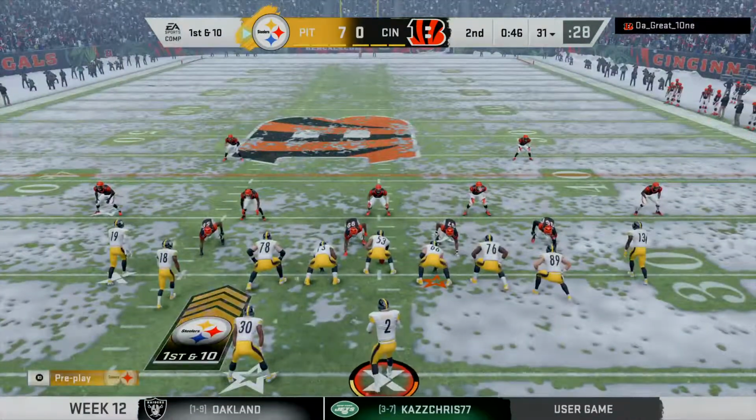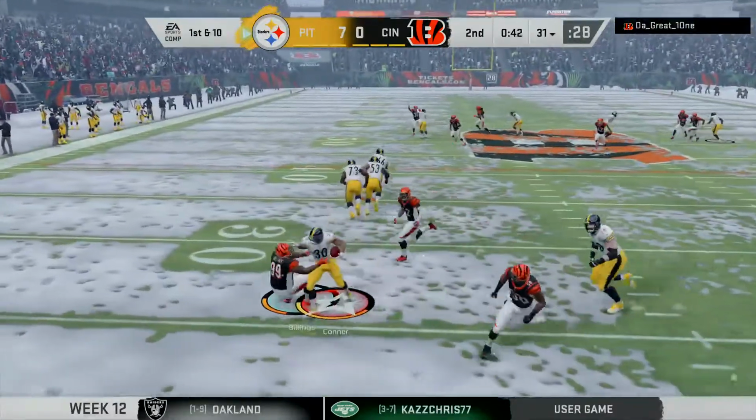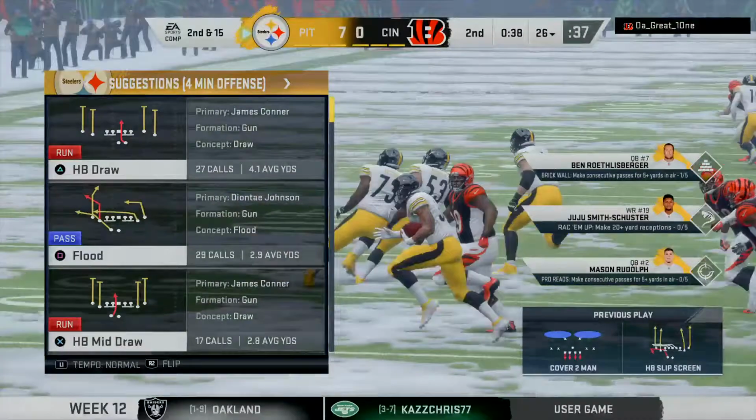You're under a minute to go here in the half. Field position not really in your favor, but still time to try and move the ball and get in field goal range. Yeah, you got the lead. It's definitely a thought. Let's go ahead and try and increase it. But at the same time, I don't like the odds.